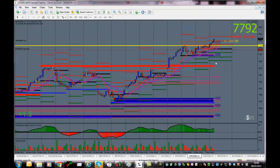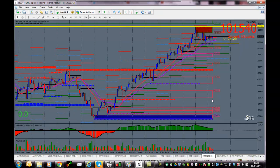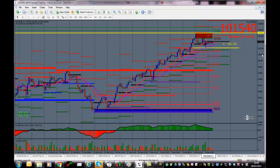Okay, the SMI, again another strong trend, breaking to the upside. I've taken a long here this morning, and I'm currently long at 7775. So that should be a good trade. It should keep on going. The ICE 30, in a period of consolidation at the moment, hasn't broken through this area. If it does break through 102.583, then I'm looking long. If it breaks below 100.730, I'd look at going short on that one.